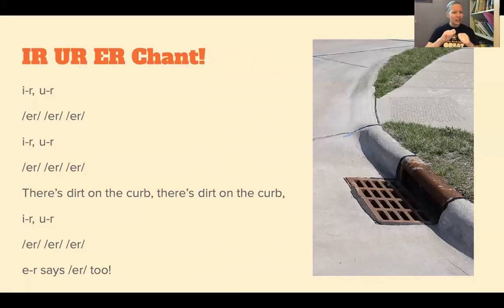IR, UR, IR, UR, there's dirt on the curb, there's dirt on the curb.